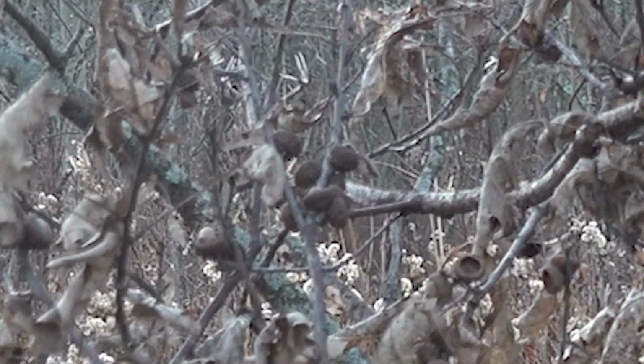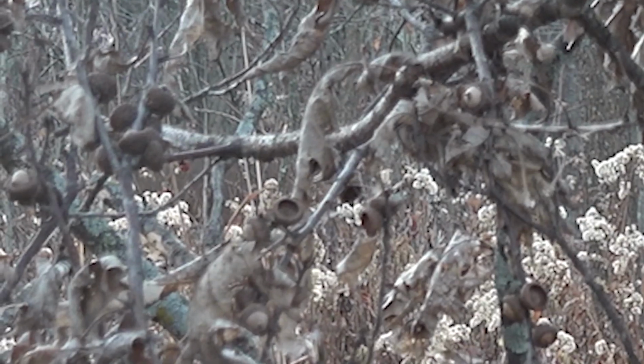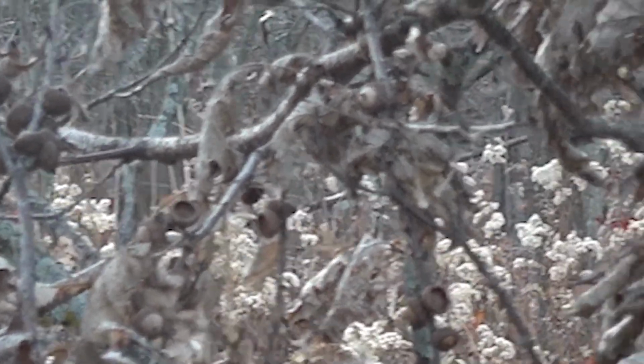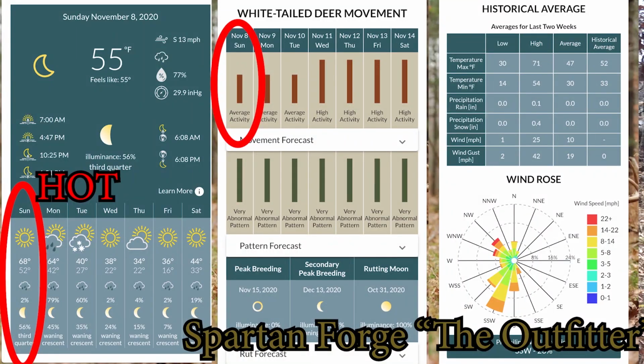And then, just generally speaking, as we got into the rut, I'm thinking, man, this time of year, you're going to start seeing full range every day. But there were a couple of days where it was just like, oh, this is going to be average. People in the Midwest, and I think probably most of the country, remember that we had really warm temperatures through your main rut days, that November 7th through 9th time frame around here. And it was really windy, strong south winds, high temperatures, and I was getting a movement prediction of average.